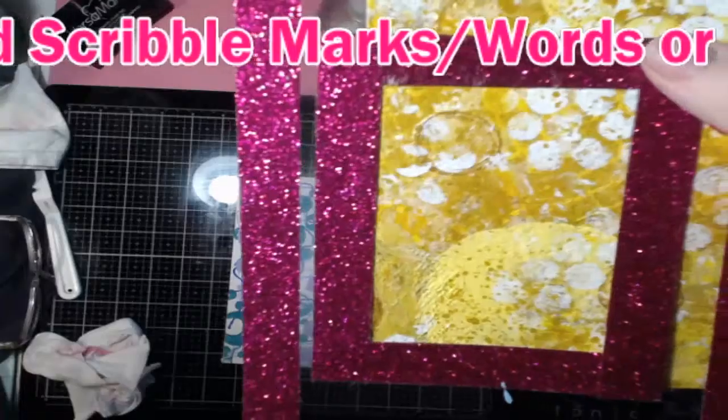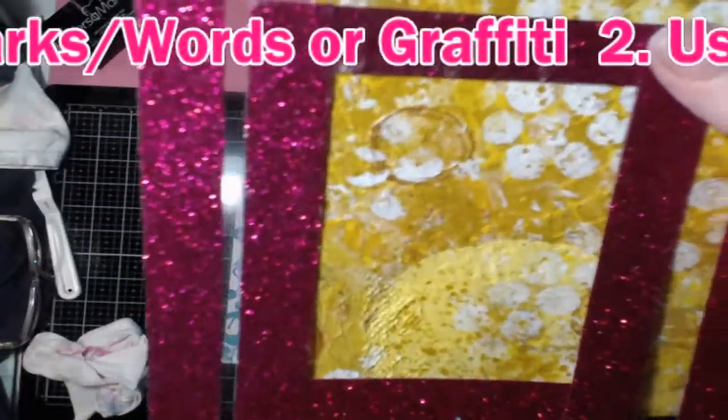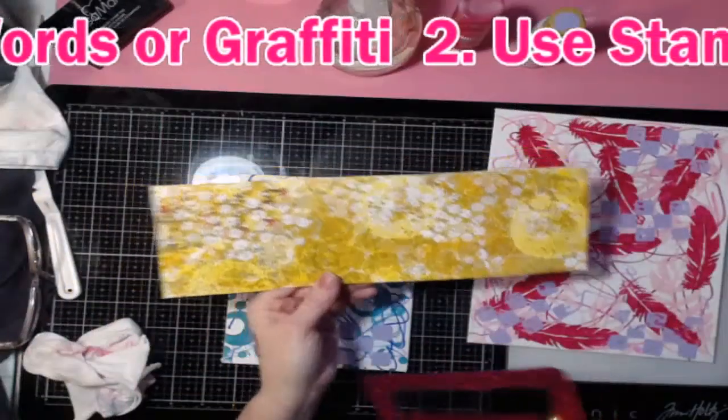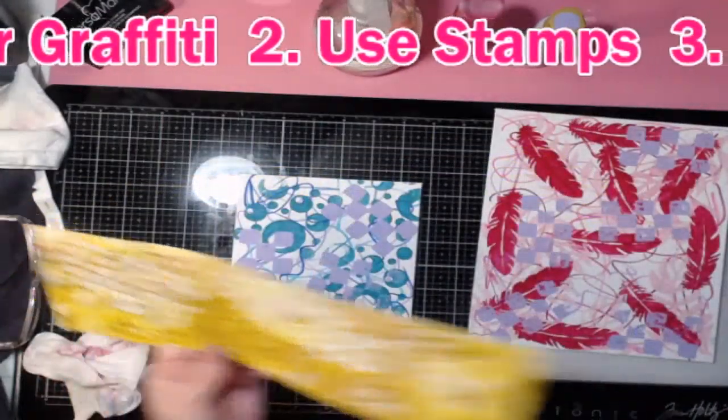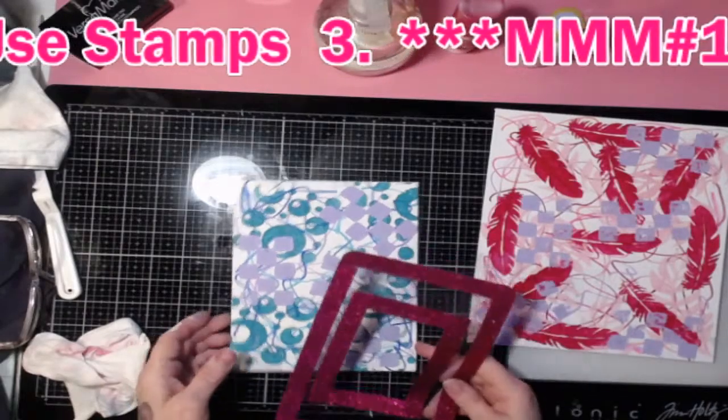Just ink the edges and you're done. That's it. And you'll have these cool looking, artsy looking ATCs, and it came out of a background that maybe you didn't like initially. That's if you do it on paper, obviously. It's harder to do on this.